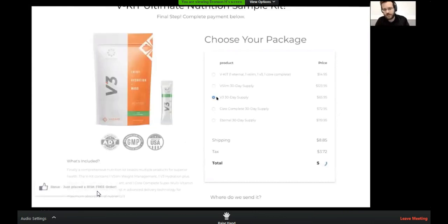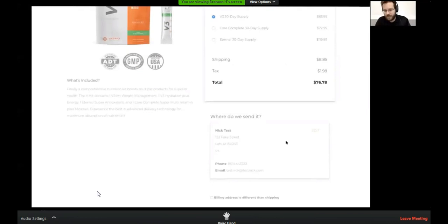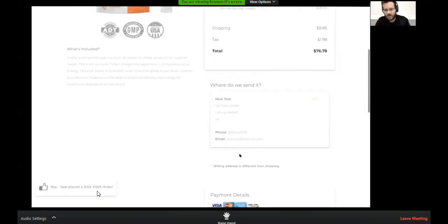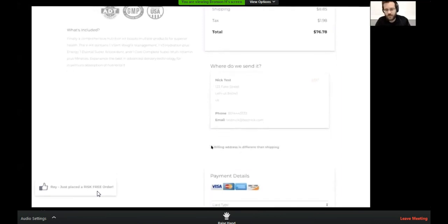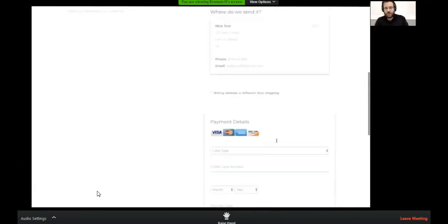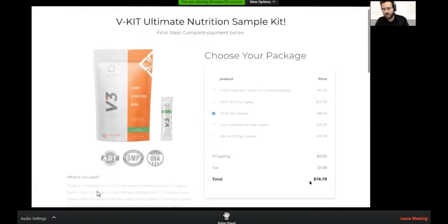And so you can get orders that would be coming in for a specific product right here on the page. Here, they have the ability to edit the address so that they can ship it to a different place than they already had entered previously if necessary. And then they can also enter in their credit card. Now, once they enter in their credit card, a payment will be processed for any of these dollar amounts based on whatever it is that they have selected.